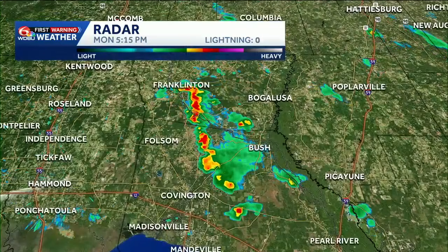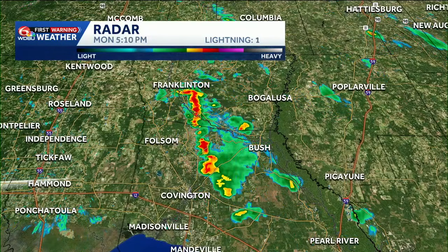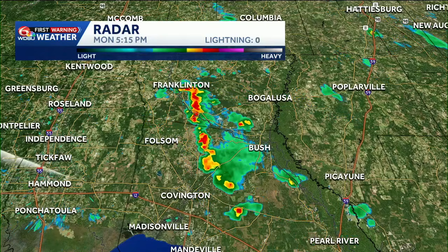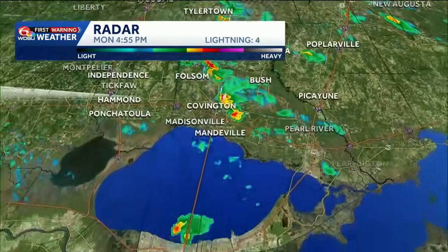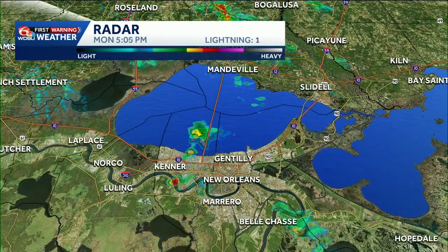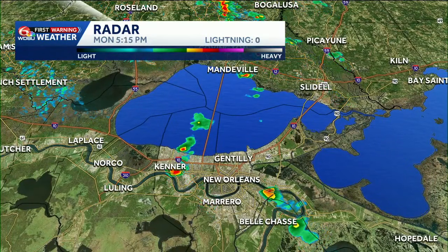Yes, technically, I guess that was a thunderstorm, but no lightning strikes. You see it in the upper right-hand corner of the screen. They're actually upper center. No lightning strikes in the last 10 minutes, but showers moving toward Franklinton. A shower that's really starting to fall apart over the causeway. It was over Bucktown about 15 minutes ago.